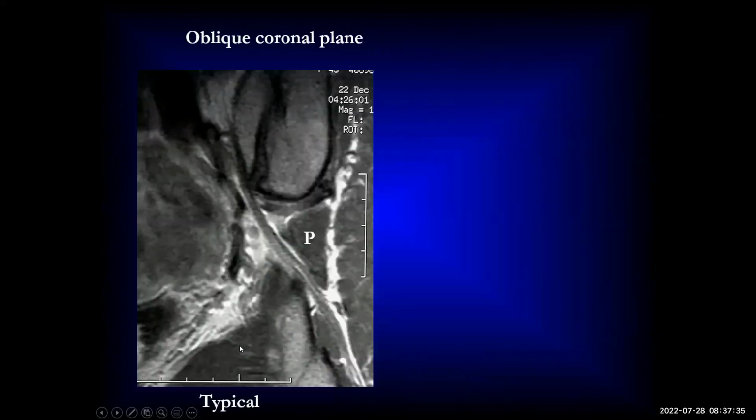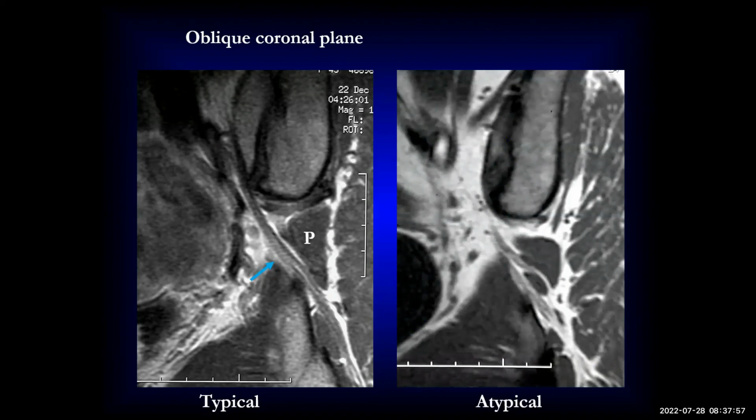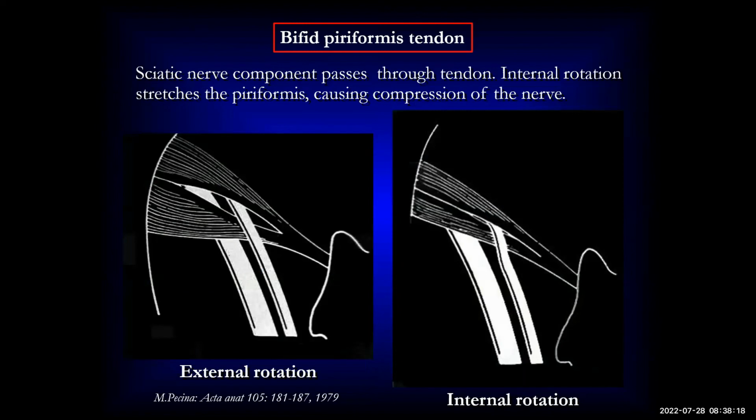And so when we image it with this technique with this 30-degree orientation, you can see here this is the piriformis muscle, and this is a normal course of the sciatic nerve, superficial to the muscle. So that's the typical anatomy. But in some patients, there is a congenital abnormal course of the nerve where you can see that it splits between the two parts of the muscle. So here's the nerve, and here's where it splits and goes through the muscle. So that's the atypical anatomy. You can see it here. In these cases, the sciatic nerve component passes through the tendon, and on internal rotation the muscle is stretched and it's causing compression of the nerve. So it's another way of diagnosing or confirming piriformis syndrome.